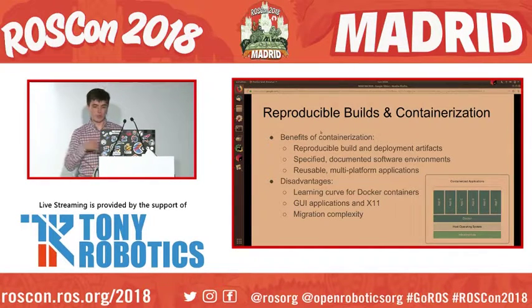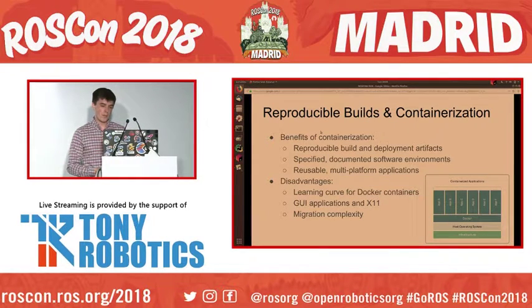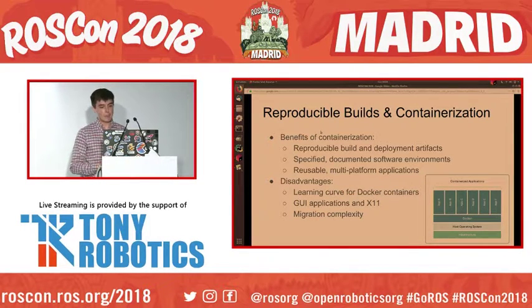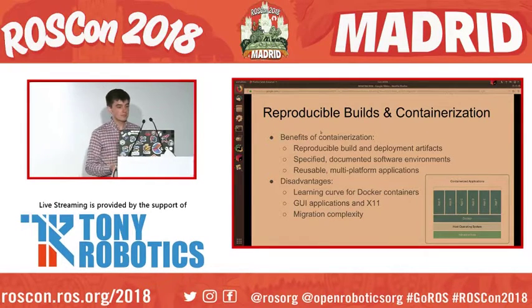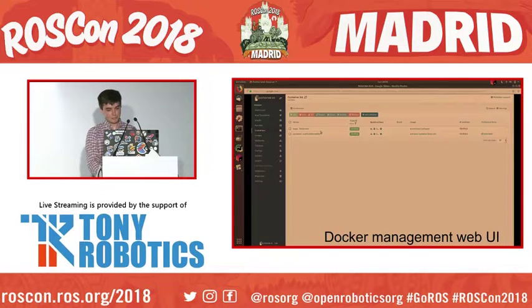So there's service discovery. There's a whole bunch of features. The Docker ecosystem is pretty large and well developed. But we were kind of concerned initially, well, is this going to port well to these mobile devices, these Raspberry Pis? Is the overhead going to be something we have to worry about? And it turns out you don't really have to worry about that, which is nice. Some disadvantages are there's a learning curve, and if you're trying to set up graphical user environments, this may be a little bit more tricky. And there's an initial investment in migrating your code to Docker. But we're convinced that the benefits outweigh the disadvantages.